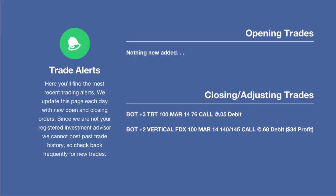So today I wanted to go over the 2 closing trades that we had, and that was one on TBT and then the other on FDX. Now the first one I want to go over is actually FDX. What happened is that FDX had earnings today, which is kind of a little weird for it to have earnings so late in the cycle, but it's just how they report earnings, and most earnings have already happened well before this, right? So for FDX at this point, we had the 140, 145 call spread.